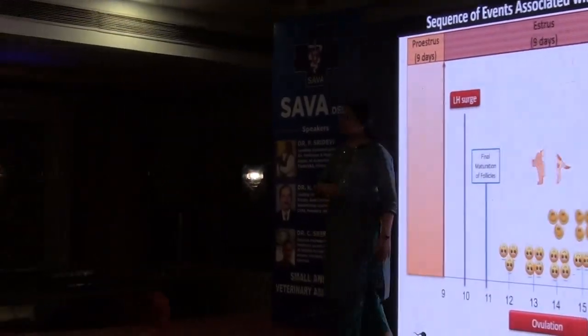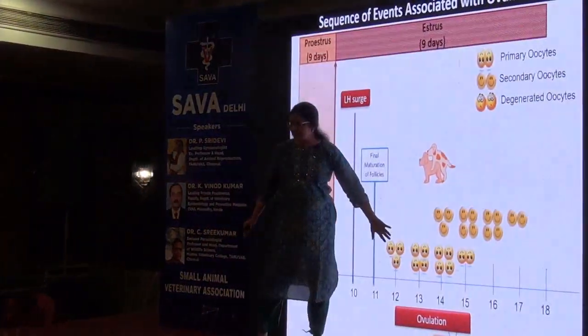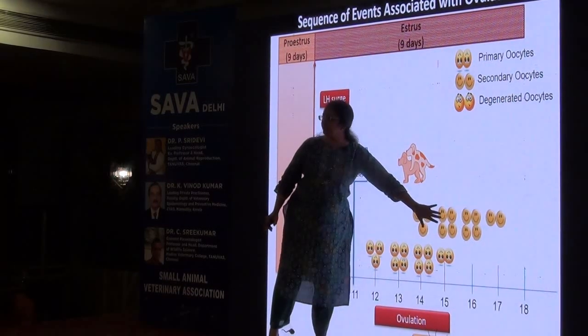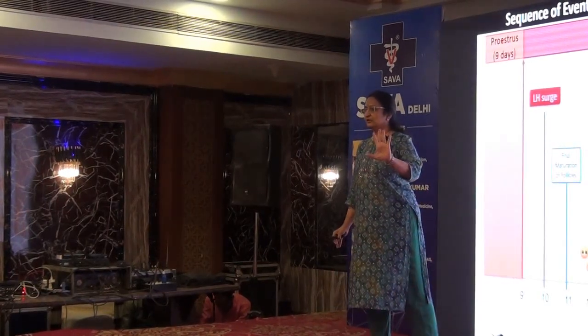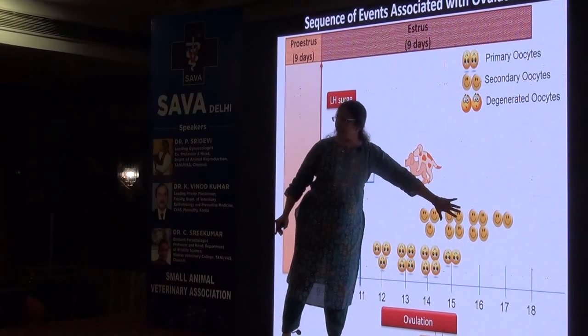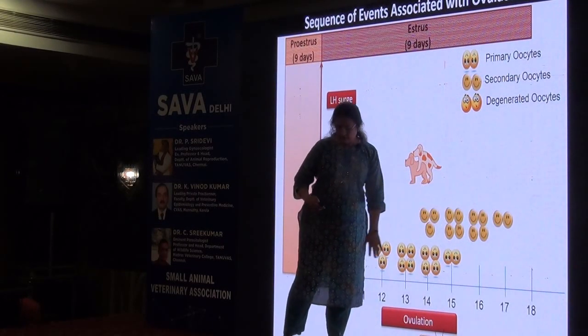So that means when you're talking about the primary oocytes, they're not fit for fertilization. It takes another 2 more days for them to become mature and fertile. Now, once they become secondary oocytes, they can survive only for 24 hours. So that means these 3 eggs will be available only up to day 15, after which they will degenerate. You get my point, right? So it goes like that.